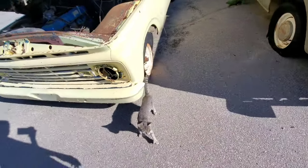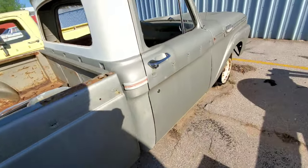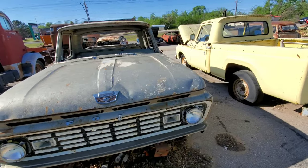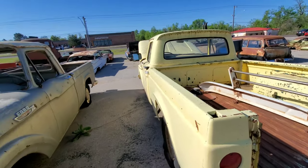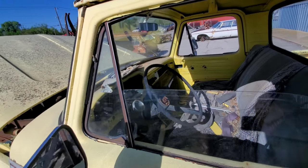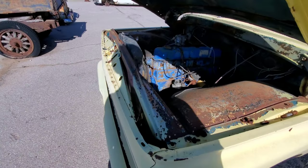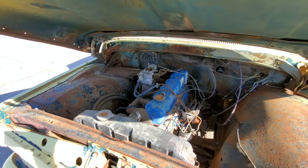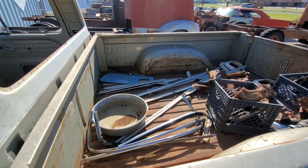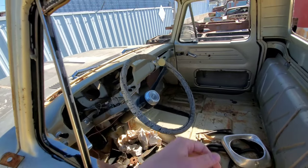Ford trucks, hello. Nice old truck. It's actually really straight and not too many dents. The yellow interior too, that's crazy. Some big panels. All the chrome in the bed. That's a cool wheel. Got the gravel.